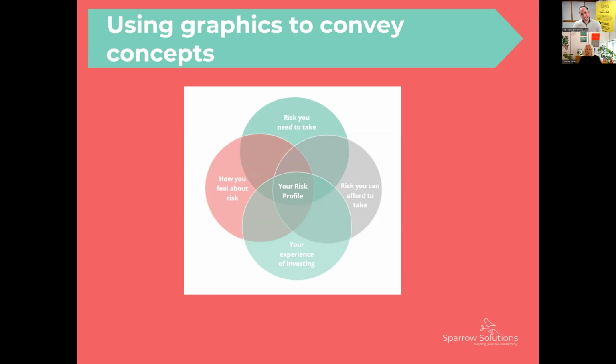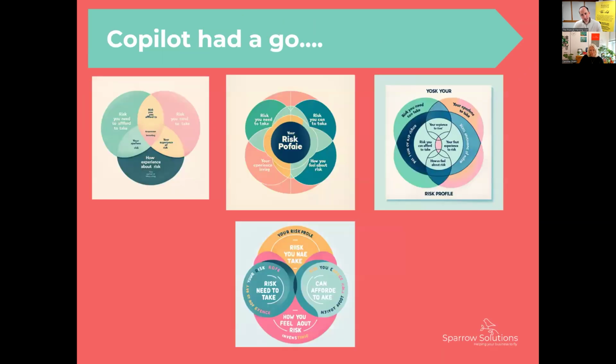So I asked Copilot to do something for me. This is what I was trying to get out of Copilot: I asked it to produce a Venn diagram for me. I was really, really specific about what I wanted, but it was either being willfully disobedient or just not listening to me, because it just kept coming out with nonsense like this. So I'm not sure Copilot is ready for your risk profile graphic at the moment. I'm going to be sticking with SmartArt. It's getting there, but it's not quite where it needs to be.